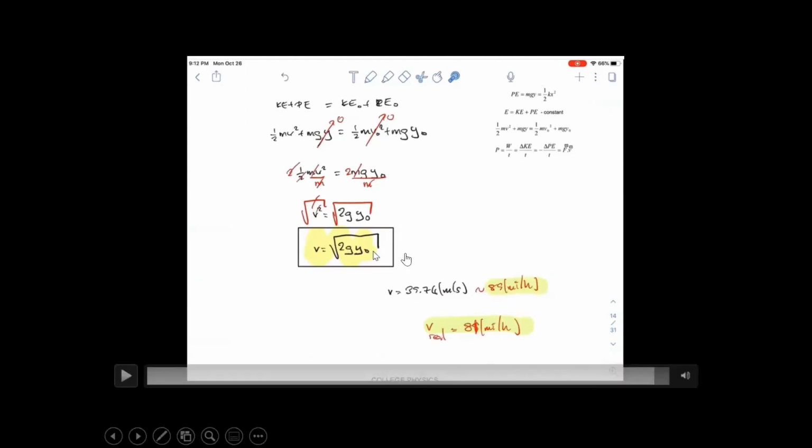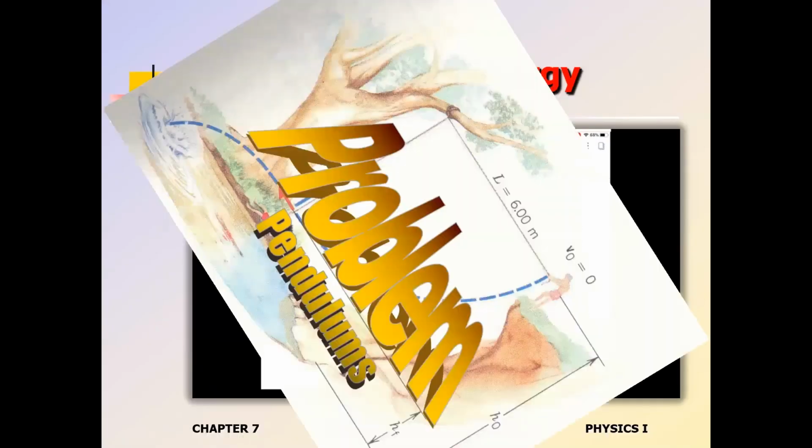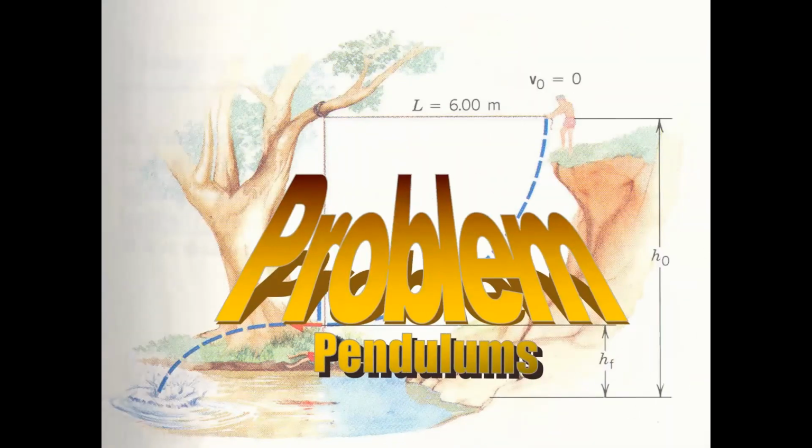It's in the ballpark. Conservation of mechanical energy is always going to give you a better estimate than common sense. So this is usually used for these sorts of estimates. Not exact, but close enough. That's what it is. Okay, 7:26. Go take a break, and then we will continue.